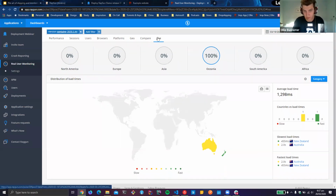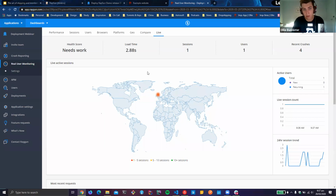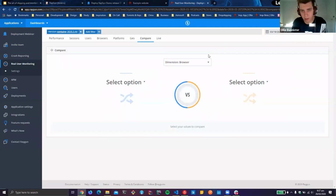If I head over to the live tab, we can also see live users on our website right here, right now. And this is great if you're just trying to see how many users are actively using a website, whereabouts they're geographically located. A really powerful tool of the RUM feature is the ability to compare metrics.